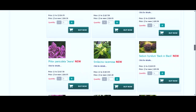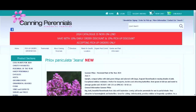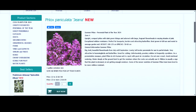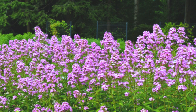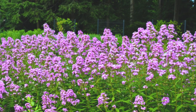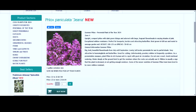2024's perennial of the year is Phlox paniculata Gianna, and Canning Perennials is carrying them. I do like phlox, and I have several in the garden right now, although they're pretty young. I don't have this particular variety though, and I'm just looking at the stats right now, and it goes up to 100 to 125 centimeters, so it can grow up to 4 feet tall, which makes a great cut flower.